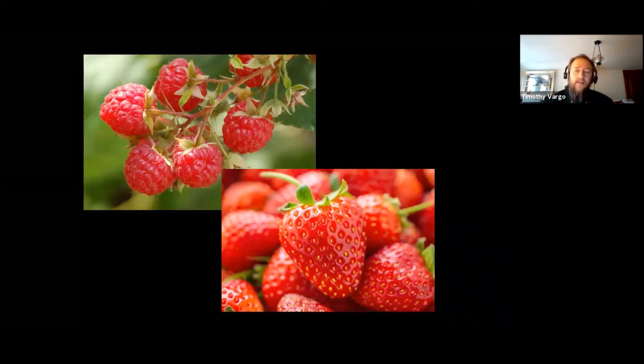It's because of that characteristic that besides being a fleshy fruit with three layers, it's coming from a single flower with a single ovary. So raspberries and strawberries do come from single flowers, but those flowers contain multiple ovaries, and so they're considered aggregate fruits. In the case of the raspberry, each ovary in the flower forms a single spherical drupe.